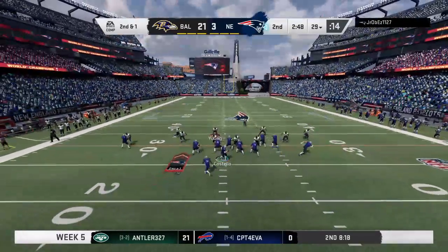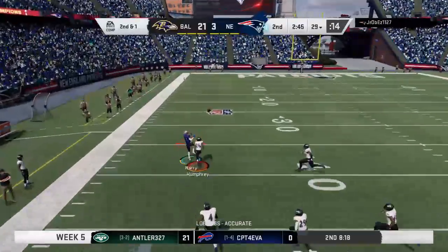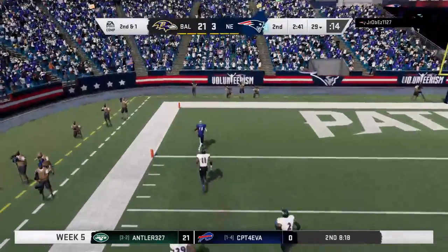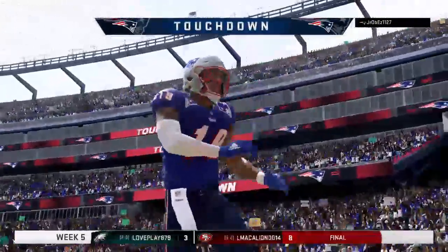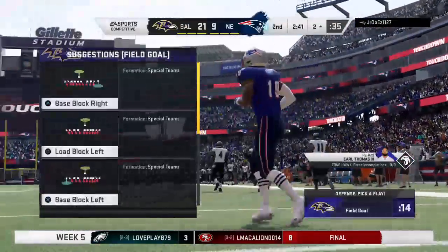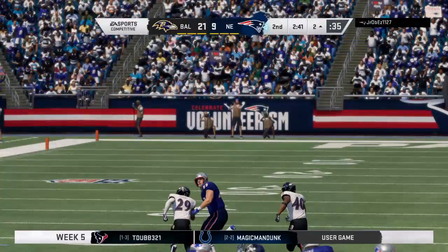2nd and 1. He's going to loft one deep left side here. And that's caught inside the 35. And all the way in. Touchdown, New England. N'Keal Harry, his 2nd touchdown on the season. And the Patriots are able to strike quickly for 6.